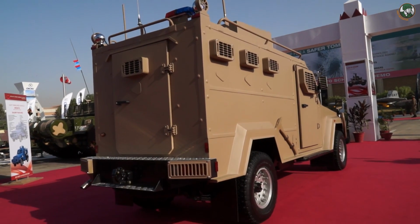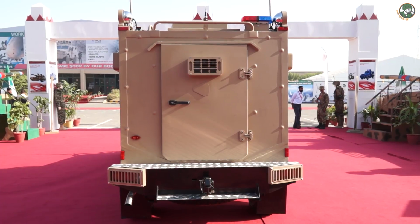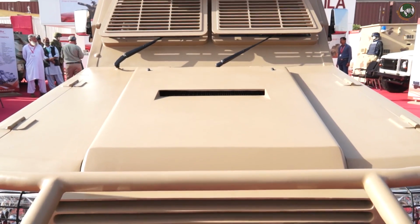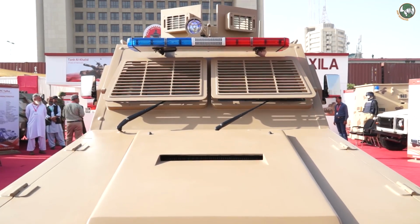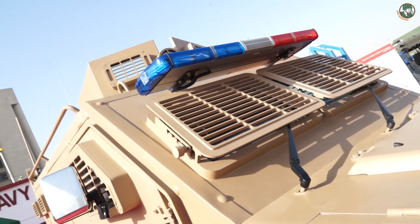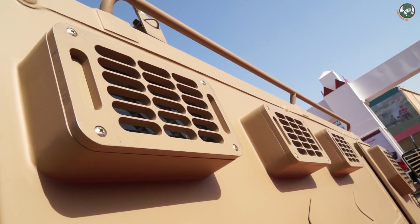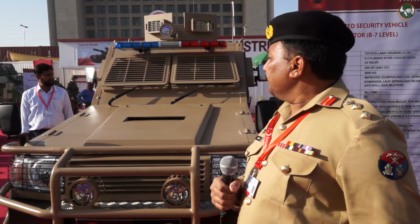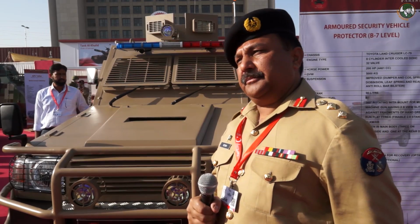And this has come up as a state-of-the-art vehicle, and you can imagine that this equipment has been tested by the Pakistan Army and has now been inducted by various law enforcement agencies, for police and the levies in Balochistan, and it has started contributing in the war on terror.